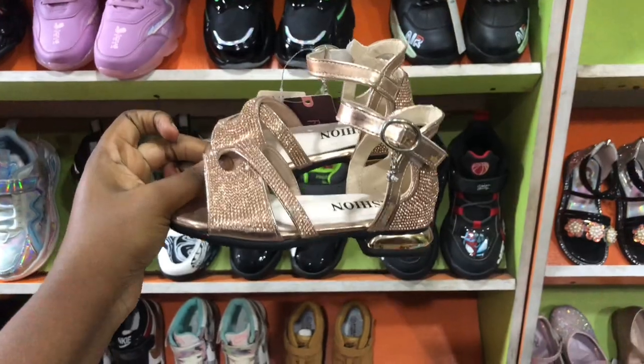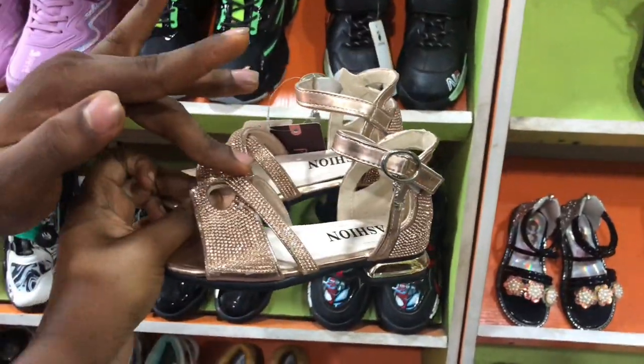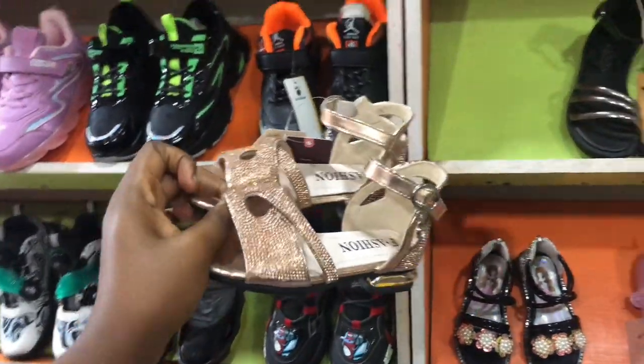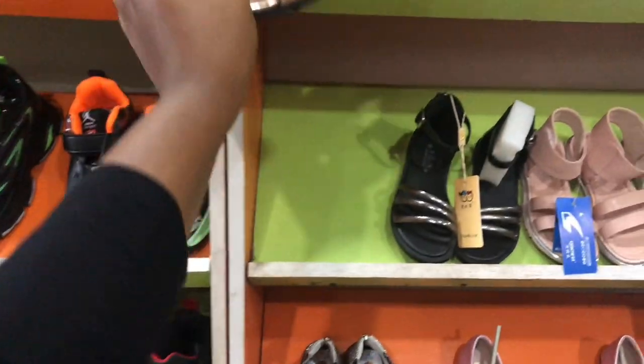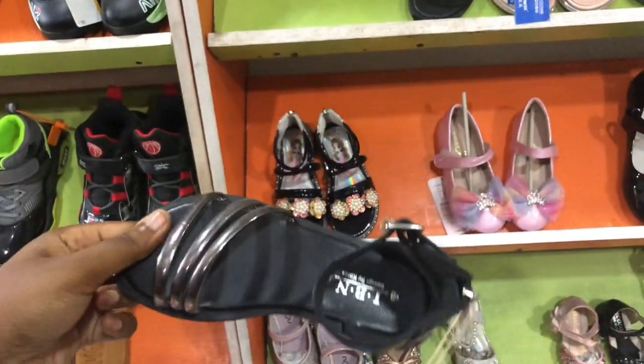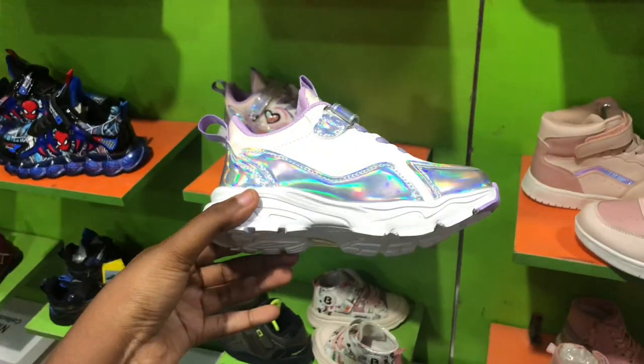This one is for 5,500. And this is the last one in stock available now. But you can get other ones, another design. Okay, 5,500 naira. How do you sell this one? This one is for 5,000. Available in sizes.